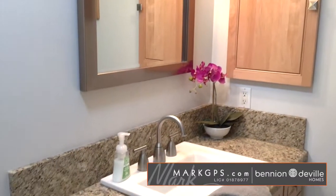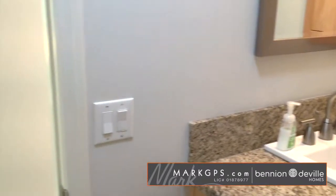It's got wonderful tile, same floors that are going throughout, and the vanities are really nicely done and in excellent shape. Now I'm going to keep this rolling because across the hallway is the next of the 4 bedrooms.